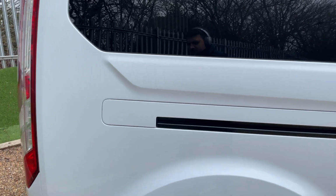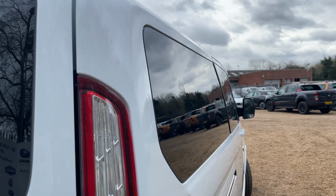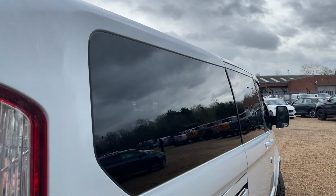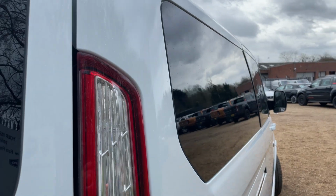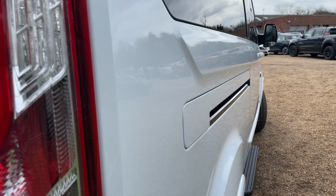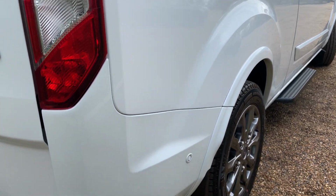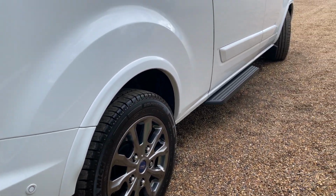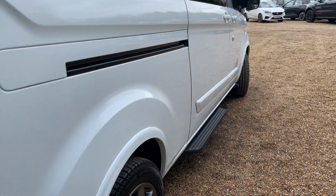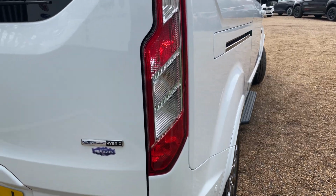Now we're at the offside rear of the vehicle. We're going to make our way down from the top of the vehicle all the way to the bottom. So I'm going to try and get you some nice angles and show off the condition of this bodywork. We have an entry point to the rear of the vehicle on the offside and on the near side, so whichever is safer. We'll just do the body first, then we'll go in and I'll show you all around the inside of the vehicle.